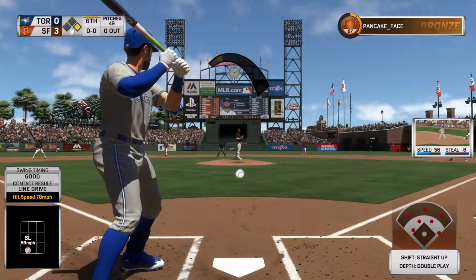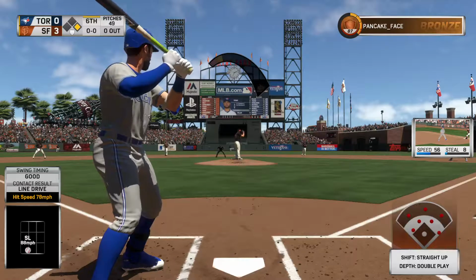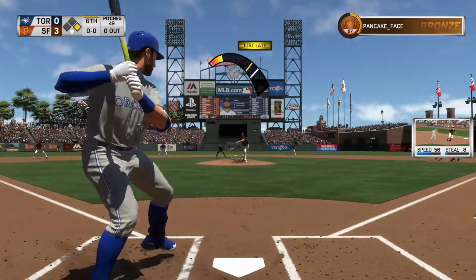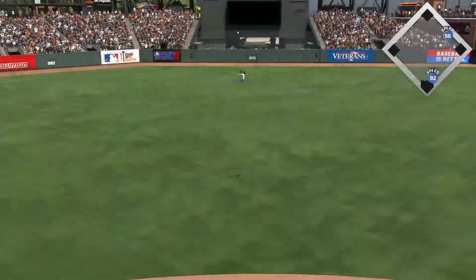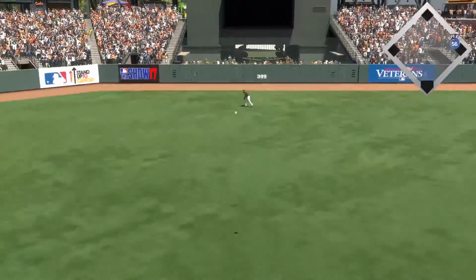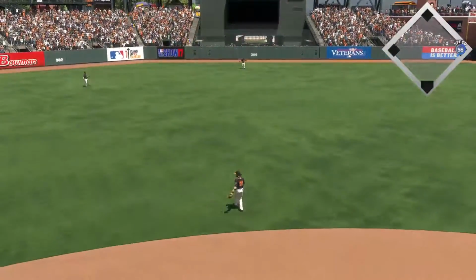Digging in once again, Kevin Pillar. He comes in 0 for 2 thus far. Halfway to 100 pitches. Here it is. Line towards center field. Span has to roam straight back, but he has it for the first out.